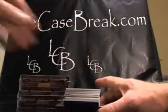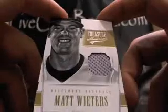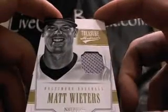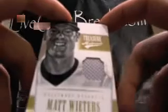All right, here we go. First card is a Matt Wieters jersey patch. Matt Wieters for the Baltimore. That's for David K, who bought like 8 other teams in this break. 94 of 99, Matt Wieters jersey relic.